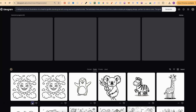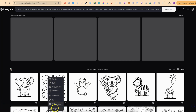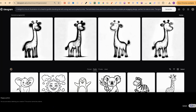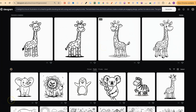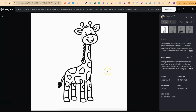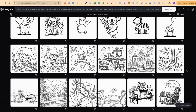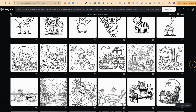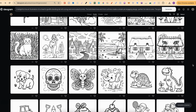Now let's go ahead and just delete these 2 as well, like so. And let's take a look to see what we get with this prompt. And there we go. So out of these 4 variations just here, I quite like this first one just here because it looks really good. And again, you can come through, check out all of these prompts here with these colouring pages and use however you want. So let's click on one of these.